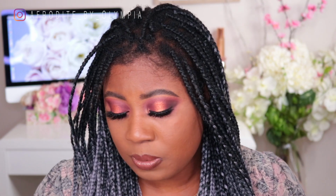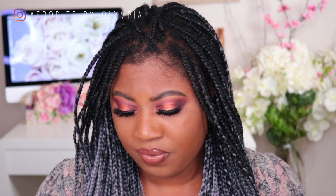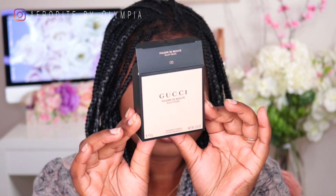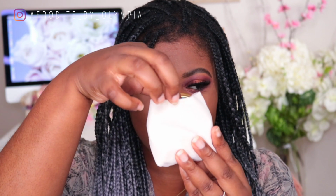So I purchased this bronzer. Has it got the price on here? Nah. I'm pretty sure I purchased it for like 95 Australian dollars. It was free overnight express shipping. Gucci are extra like that. I'm not complaining. Comes in this box. Inside the box was this bag. And inside the bag is the bronzer.